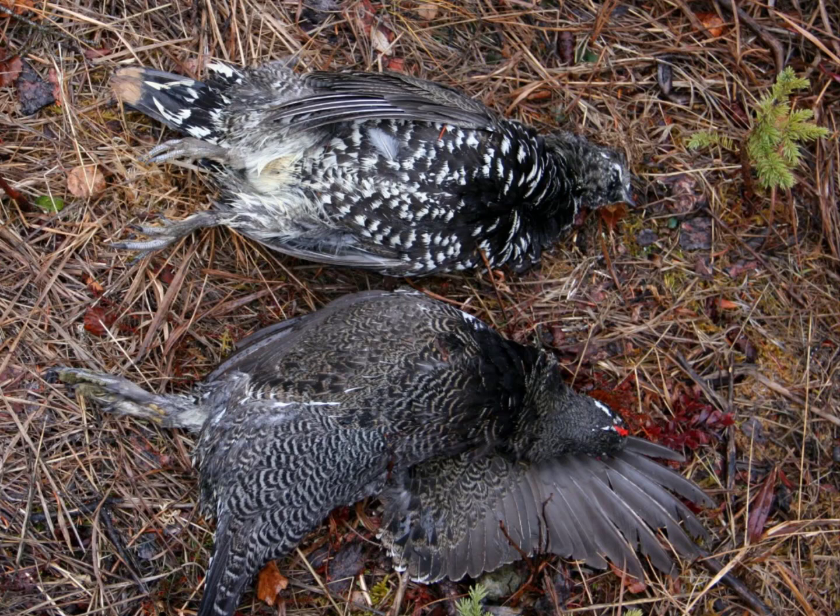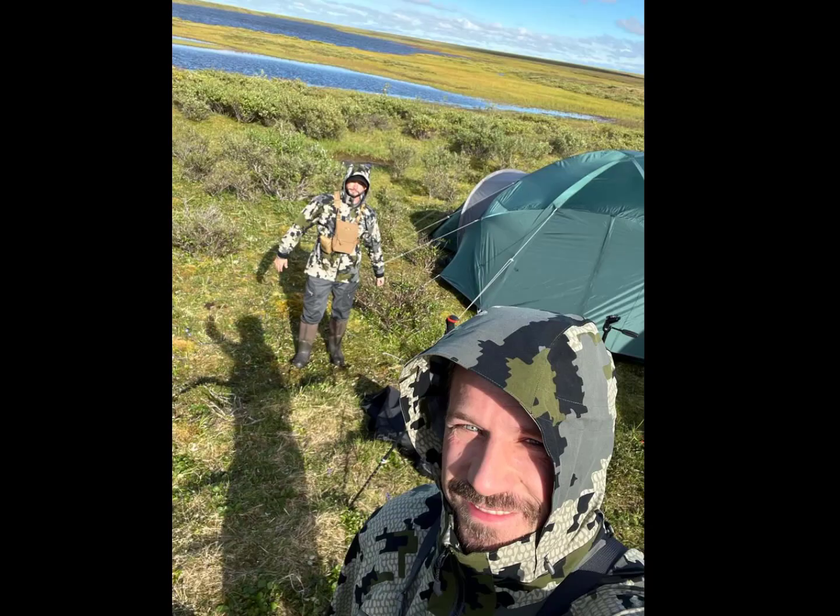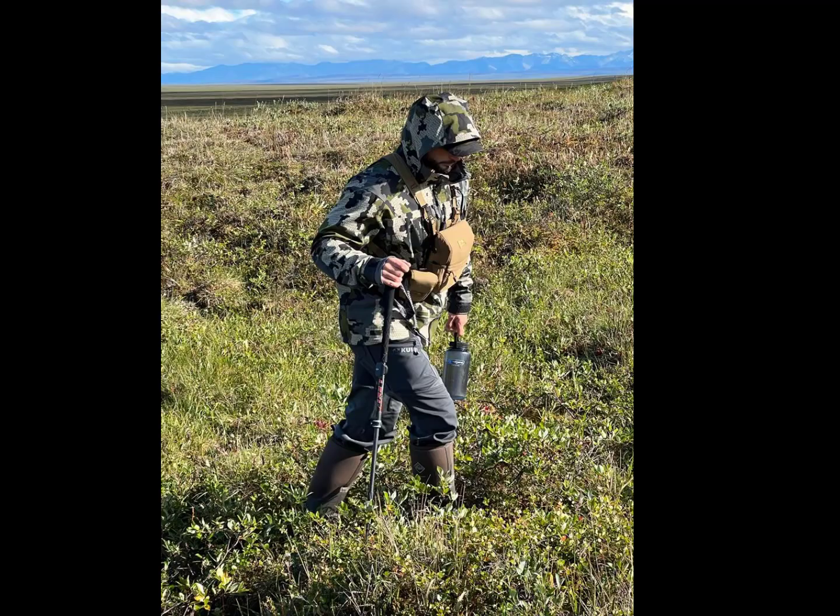If you really want to try, I would bring some sort of little .22 or a slingshot, whatever you've got. Because if you're where we were, you'll be able to kill 100 ptarmigan if you want. So keep that in mind if small game hunting is something you're into.